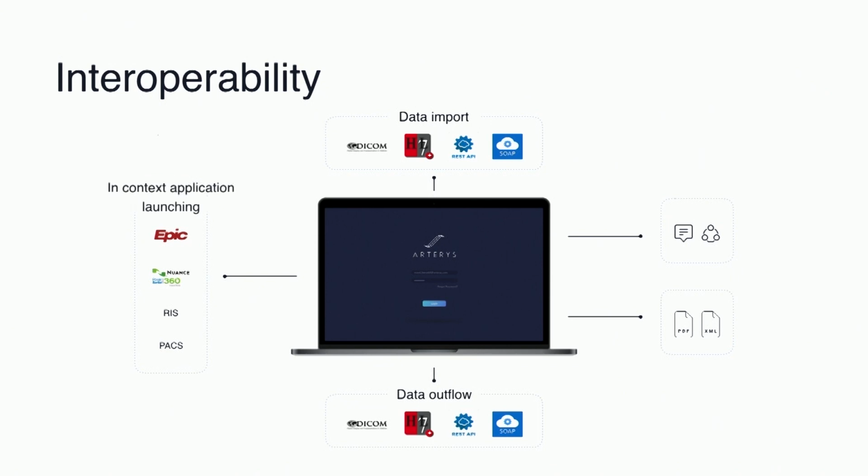So one way we address it is with interoperability. Obviously, the more integrations that we have, the faster these deployments take. So leveraging DICOM, HL7, SOAP APIs, RESTful APIs, the more we have, the faster these deployments get.